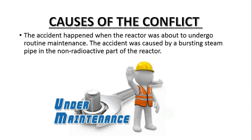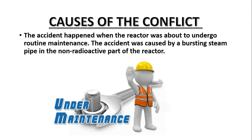Some causes of this conflict and happenings boil down to the maintenance. On a day when maintenance was being carried out, there was the accident of the rupture of the pipe, the bursting steam pipe, and it was situated in the non-radioactive part of the reactor, and that was quite lucky.